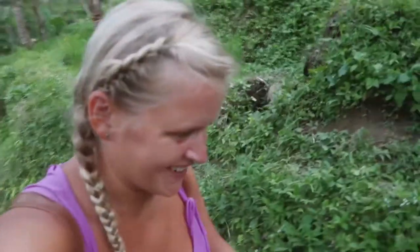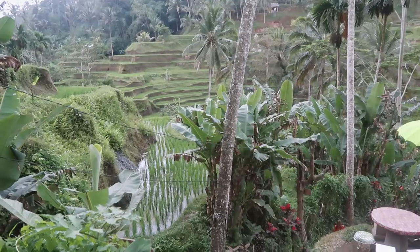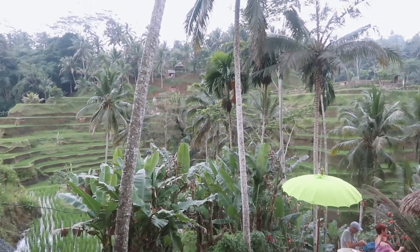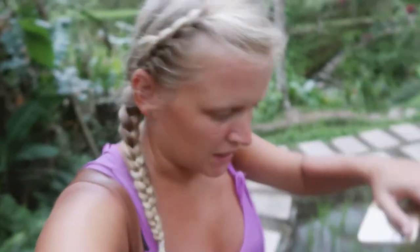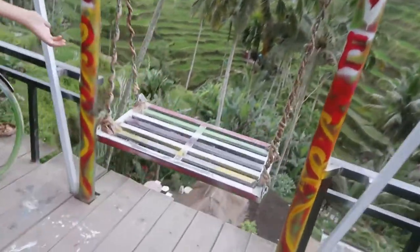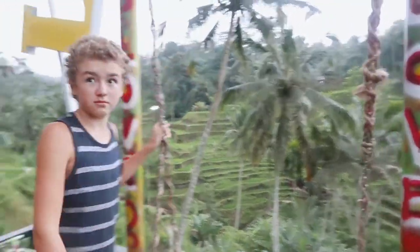Locals run up and down these rice terraces like it's nothing, but oh my goodness, lots of steps, lots of steep steps. And then I had to leave my sister at the top because it was just too hard getting her down. Well, not at the top, but like a quarter of the way down. There's some big steps, look, that's big. I'm trying to persuade Stephen to sit on this swing and swing out. It's not so far down, but you think? Well, I think we are done. Need to find the car.